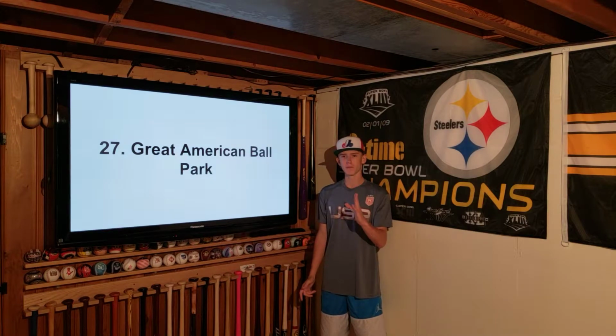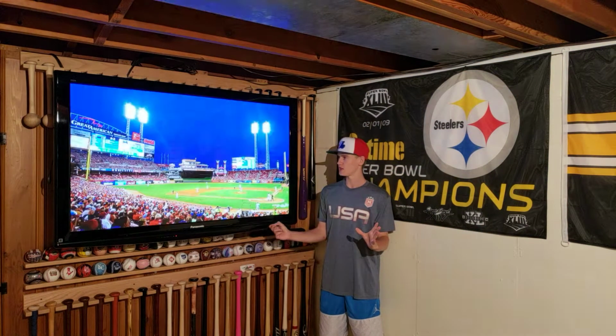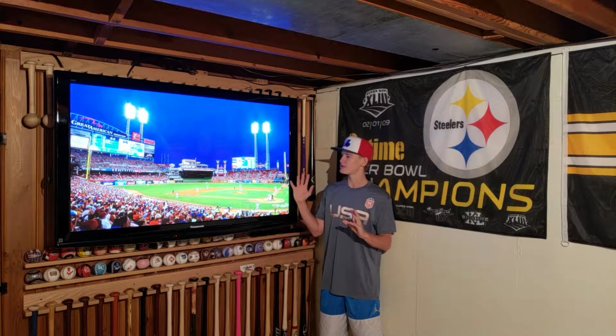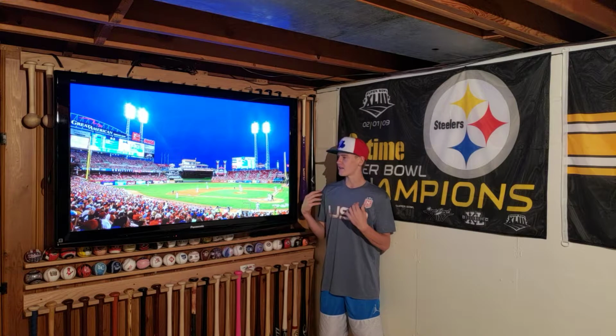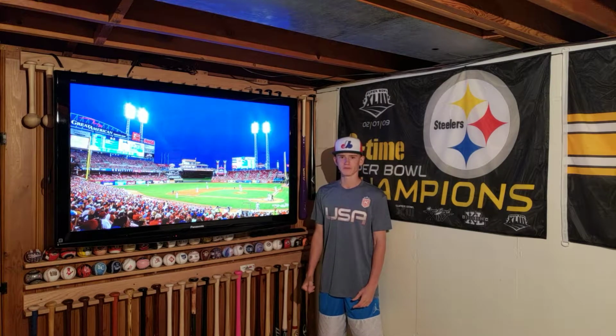And at number 27 comes in Great American Ballpark. Now, Great American Ballpark is the home of the Cincinnati Reds. Now, I might receive a lot of blowback on this one because, I mean, it's not too bad of a stadium, but I'm just not a fan of this stadium. It's right on the Ohio River in Cincinnati. There's just nothing that I like about this ballpark.